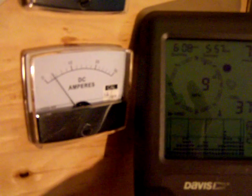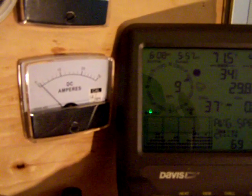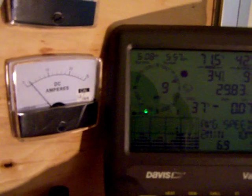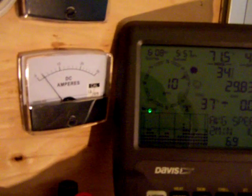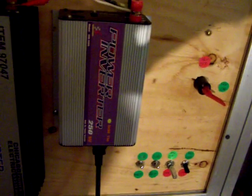Last night I had a lot of wind too. I woke up this morning, I had to dump the power out of my batteries. So I dumped like 1.2 kilowatts back into the grid through my little grid tie inverter here. That dropped me down quite a bit. So back on the way up with the batteries now.